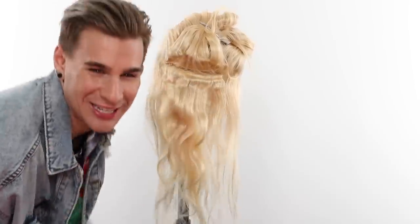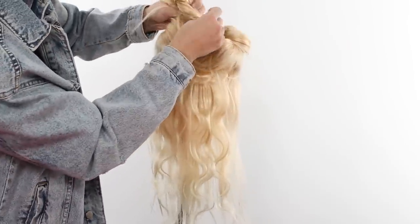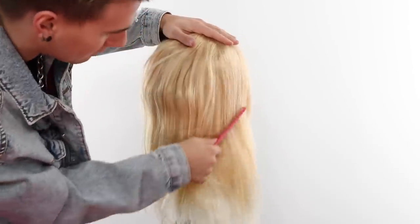Ooh, it's so pretty. And there we go. We got a little bit more fullness going on. I think that's good. I think that'll do it. It's a subtle difference, but it will make a big difference at the end.